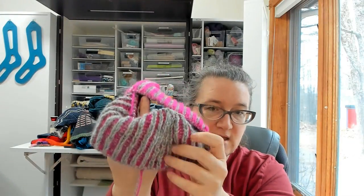But it is soft and lovely and warm, and I like that the hat is reversible, so you can do the pink on the outside or the pink on the inside. And I think I will love wearing it. I did notice that my ears have been getting cold lately. I don't have a hat I like. So I will be really, really happy to finish this hat hopefully shortly.